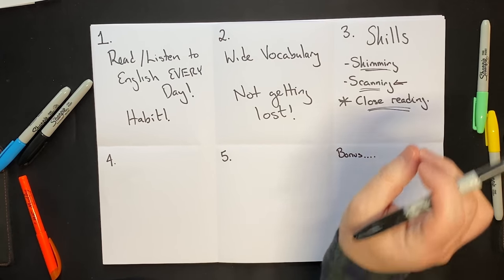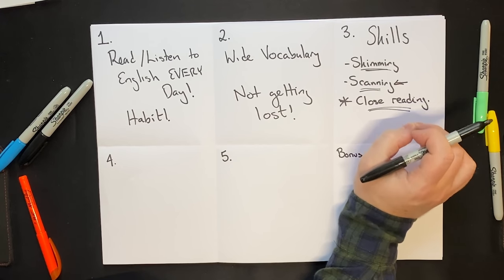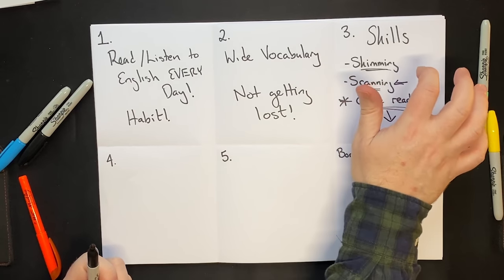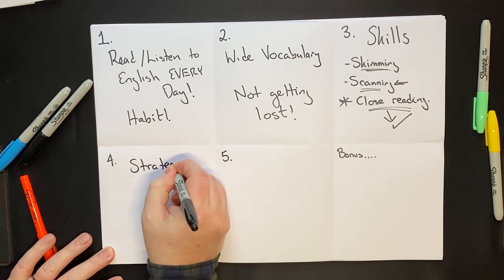Close reading, reading the part that contains the correct answer very closely and understanding it in detail, that's what gives us the correct answer. I'll put a link somewhere in the video or the description on how you can improve your skills, but the bonus will also help you with your skills. Number 4 is all about strategy.